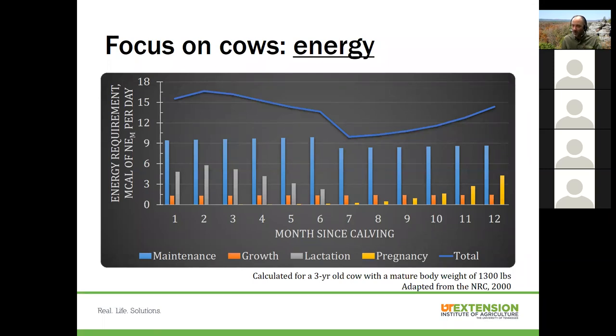And then it starts to grow back up as that calf starts to develop and they start to develop resources towards that calf. So key, obviously, if we know that the first 2 months of lactation are the most important, that is when we need to focus most of our time, making sure that those animals have that highest amount of energy during that time. The lowest point is about month seven from calving.